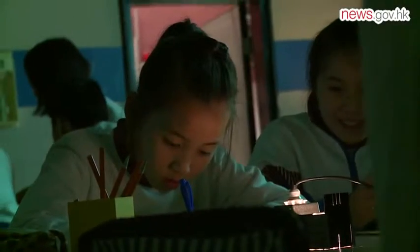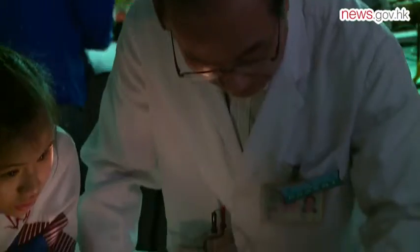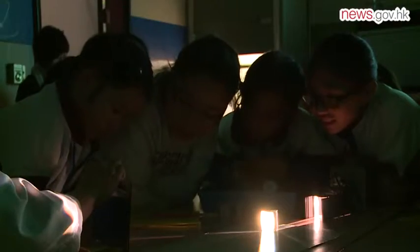I'm happy interacting with students. They have a good concentration span. I ask them questions to build their knowledge and hope they come away from the lab having learned something.